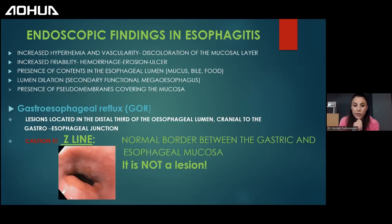And I have an endoscopic case to show you. As I told you, most cases of gastroesophageal reflux disease are located cranially to the gastroesophageal junction. Yet, having said that, we have a lot of cases with intractable vomiting and such prominent gastroesophageal reflux disease that the gastric acids go up throughout the length of the esophagus and reach up to the pharyngeal sphincter. So it depends on the amount of gastric content that's refluxed into the esophagus, and on the underlying pathology. Okay. And as I told you before, please beware of the Z line. This is the line of the stomach.